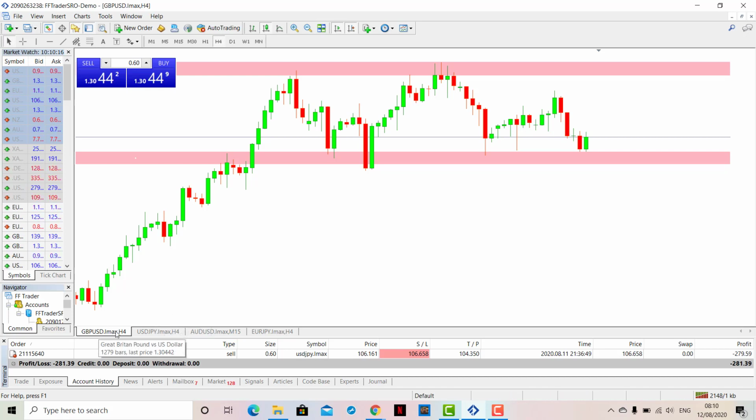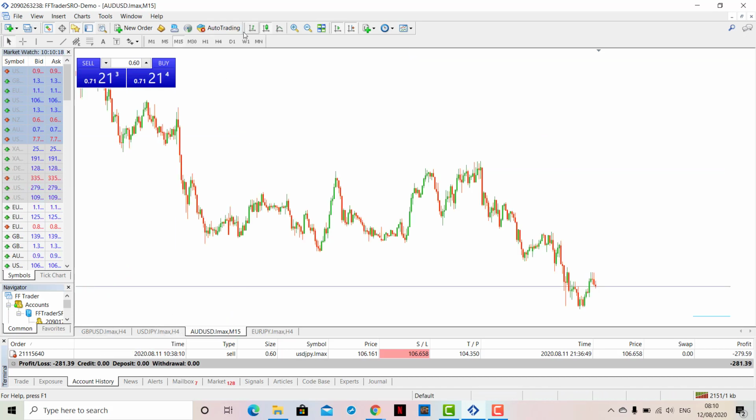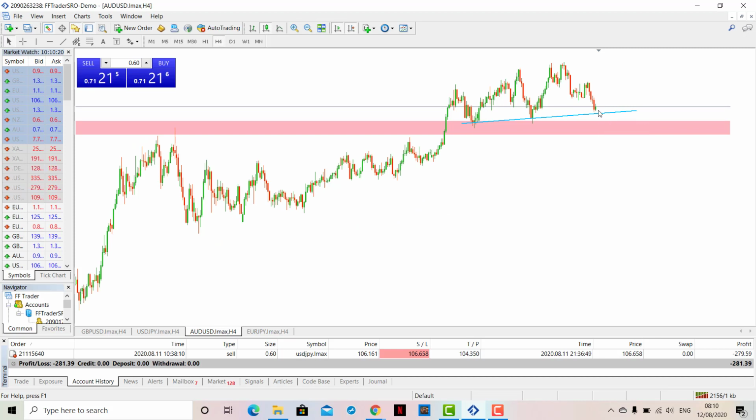So that's GBP USD. Aussie dollar, we can see, has also come back down here to hopefully retest this nice trend support line that I've drawn in blue here. If it hits this line, like I said, a bit more of an aggressive approach.